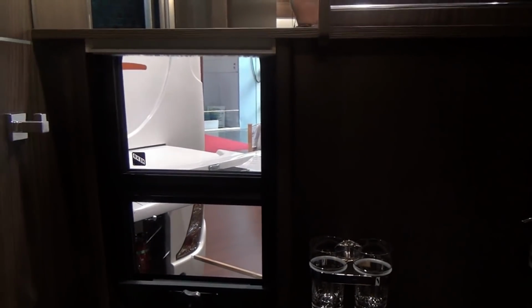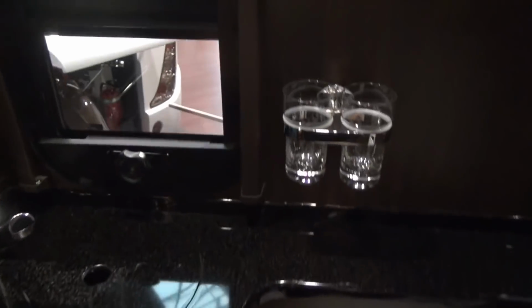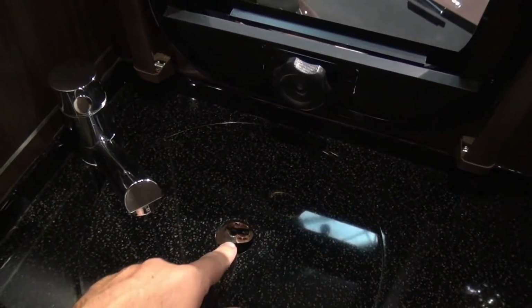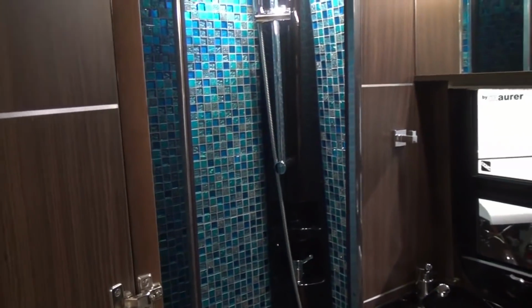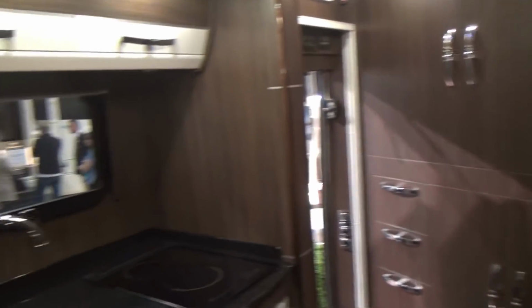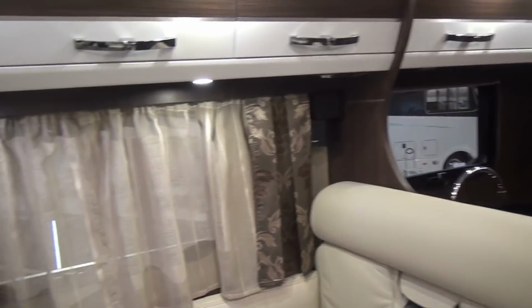We've got this clever little window there, gives a little bit of light, although the dark wood does make it a bit darker. Toilet and heater. This sink is a little bit smaller, and this lid will come up. This vehicle is fresh from the factory. Came from the factory straight to the fair. It's still got the factory smell about it.